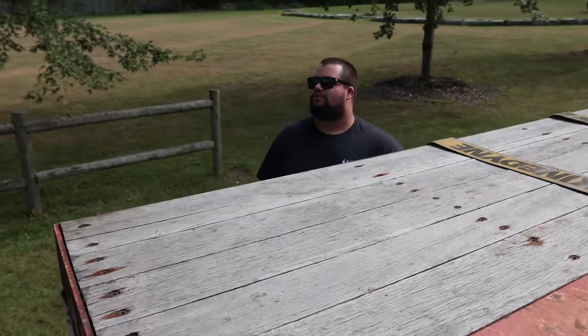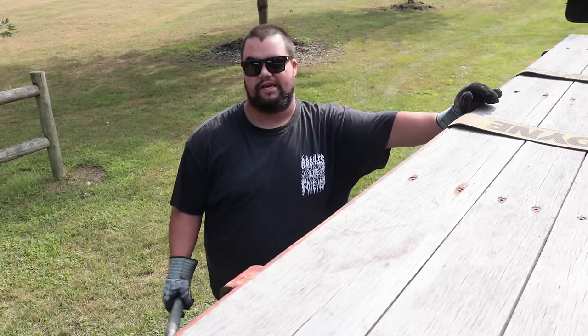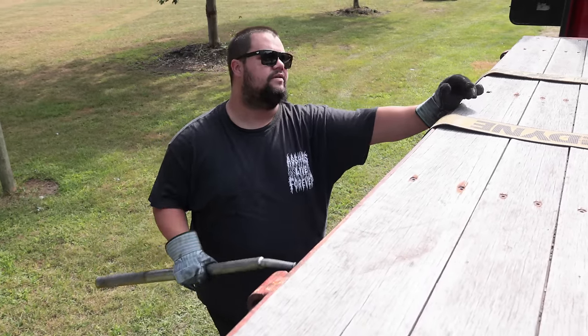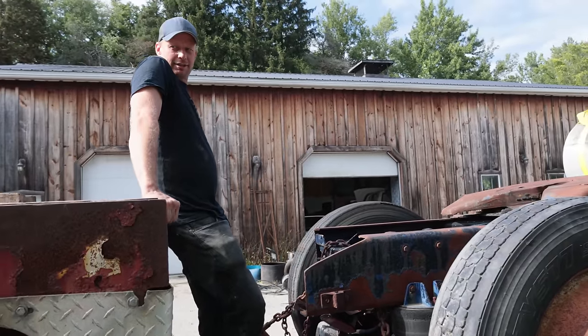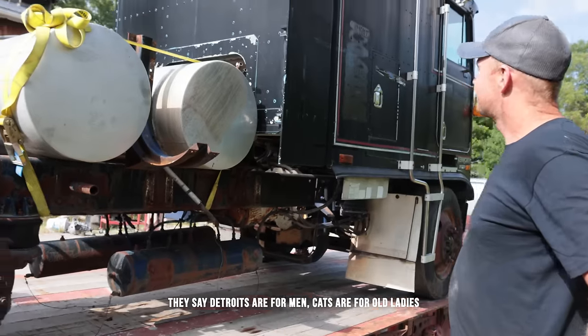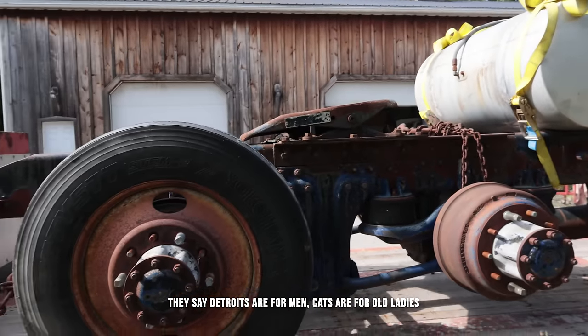This one, there were two of them on Facebook for sale. Originally, I was gonna build them into one. I ended up buying this thing instead. But you have never heard it run, because the last engine we bought destroyed itself in like 4 minutes. Never heard it run. They say Detroits are for men, Cats are for old ladies. You gotta do your thing.